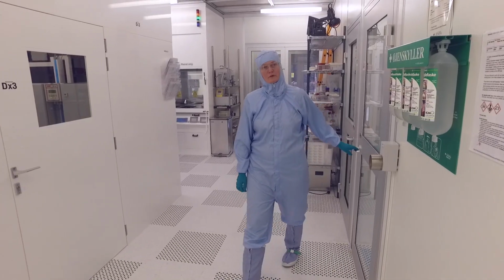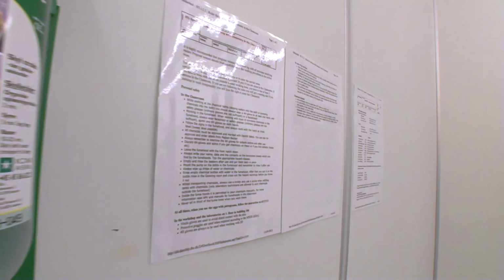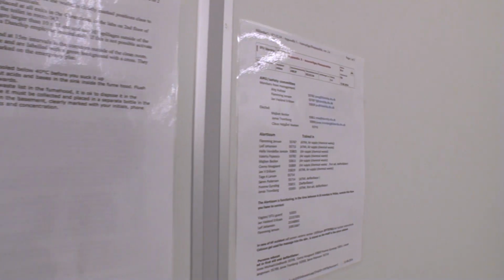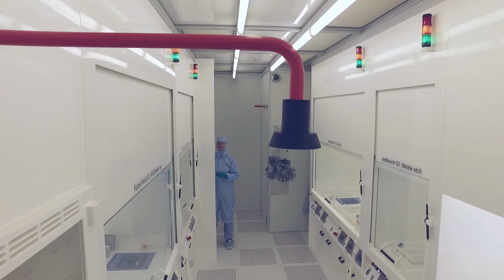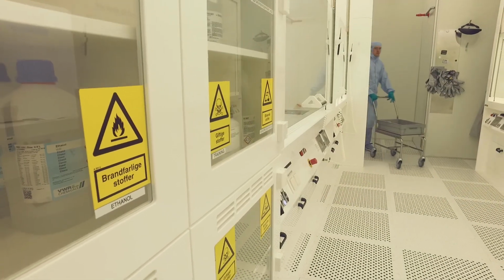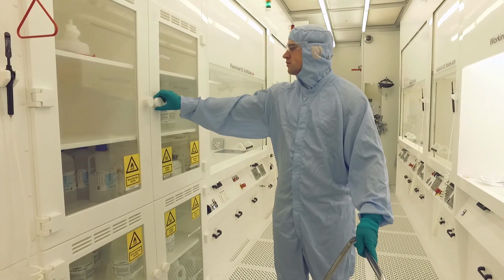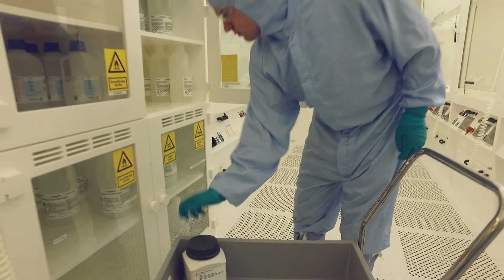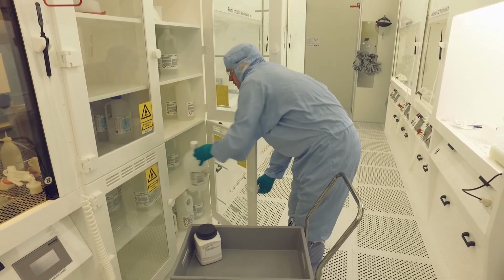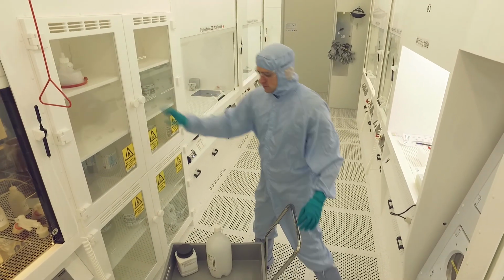Inside the cleanroom, make sure you know where to find first aid equipment. Phone numbers of the people to contact in case of an emergency can be found in the gowning room and near most of the phones in the cleanroom. You can find emergency showers close to where we work with chemicals. All chemicals have to be approved before use at Nanolab and must be fitted with Danish safety labels. To minimize the risk of spills, all transport of chemicals must take place on a trolley.